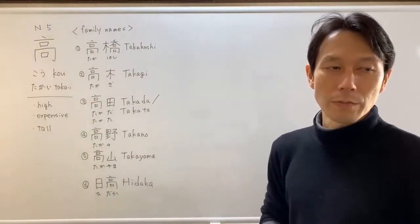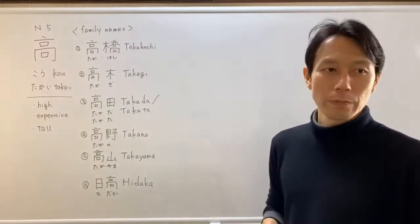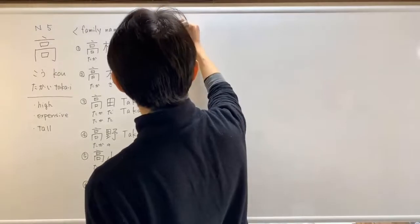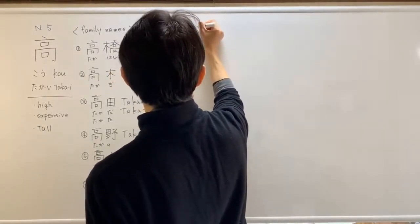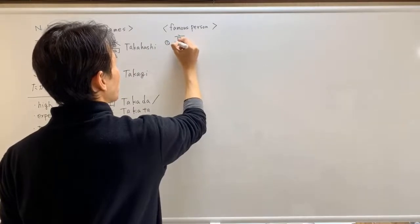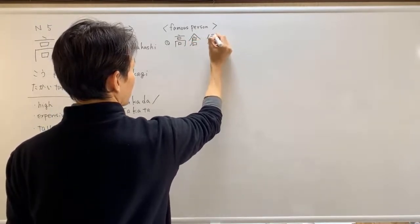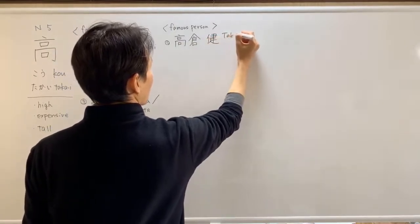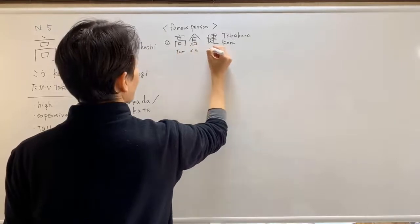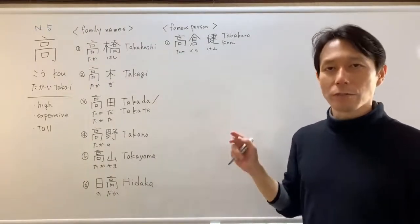Those are the most common family names using the kanji for Taka. Okay. Next I will introduce 6 persons. Number one, Takakura Ken-san, and he was an actor.